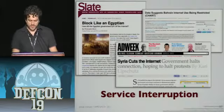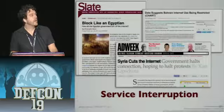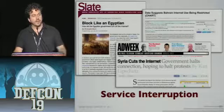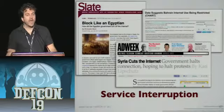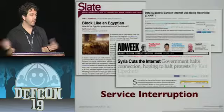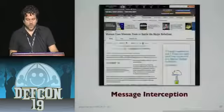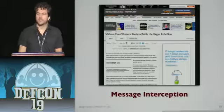So Egypt and Syria have just flat out cut the internet. Bahrain has significantly upped the number of sites that they're blocking. This is what happened to us, we believe, in Sudan. Fortunately, we were on a cloud provider, and so we were able to just switch IPs really quickly, and they weren't able to catch on to the fact that our IP had changed, and the site was back online. The other thing we have to worry about is message interception.